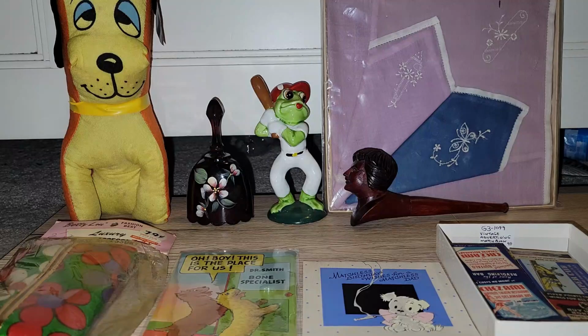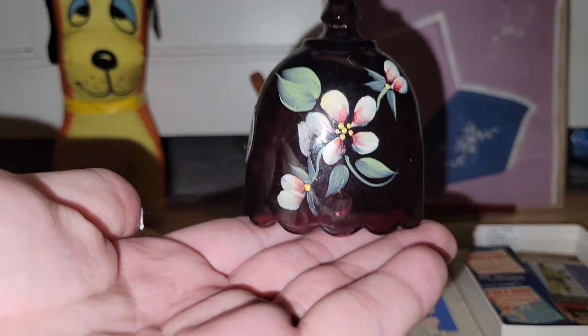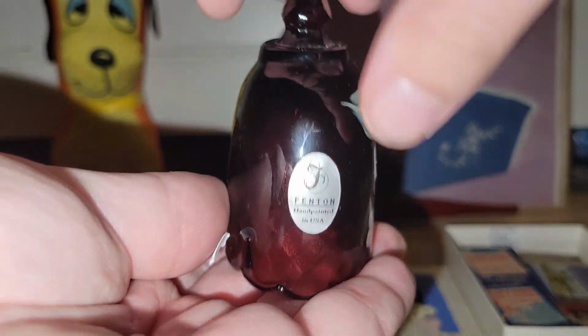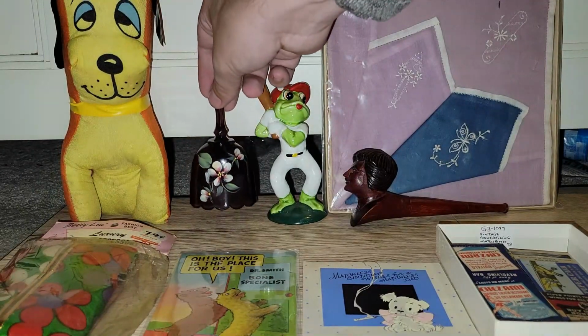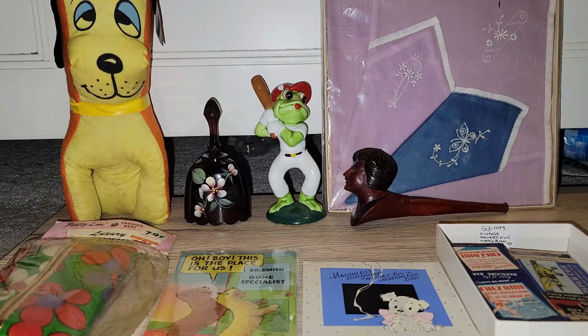Super, super cute. I also found a really nice amethyst glass Fenton bell. This is a newer Fenton piece because of that silver sticker. It was painted by C. Smith. Now, you all know I don't normally buy bells because they just don't seem to bring in a whole lot of money, but the Fenton ones, if I can get them reasonable enough, I will buy them.